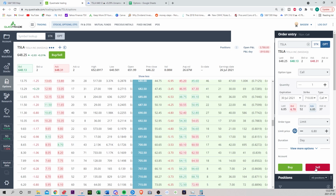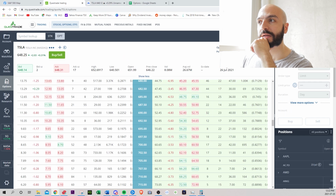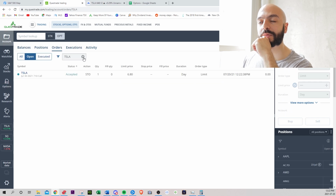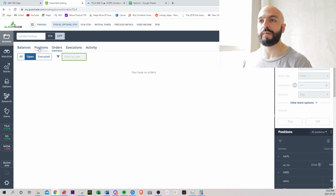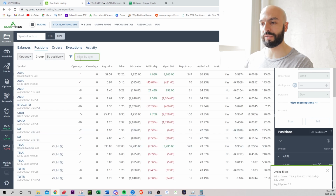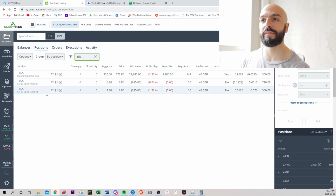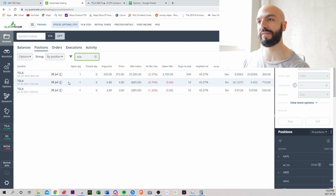Let's try to get the midpoint. Sell another at $680. Hopefully it'll get filled. Nice. I just want to see what Tesla looks like right now. So I have a 550 put and a poor man's covered call. It's like I have a cash secured put on one side and then a covered call on the other.